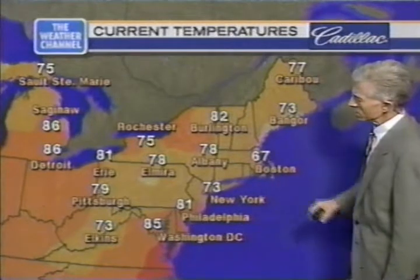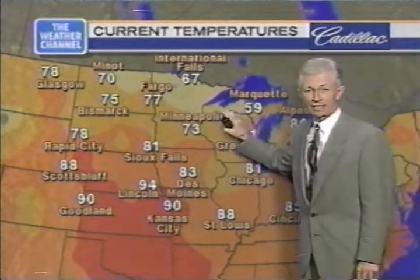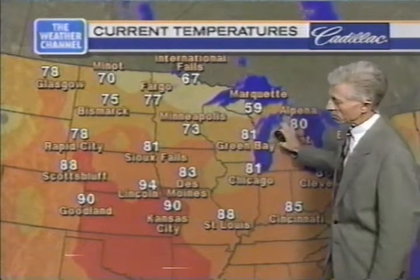Your temperature in Boston, 67 degrees. It's 73 in New York City, a bit warmer at Philadelphia and Washington, D.C., getting into the 80s, and 79 degrees now in Pittsburgh. There is a cold front stretching through the Midwest, and it too is a rainmaker. It is heading on toward the east, but for today, the precipitation associated with it is going to be primarily from the central Great Lakes into the Mississippi Valley.